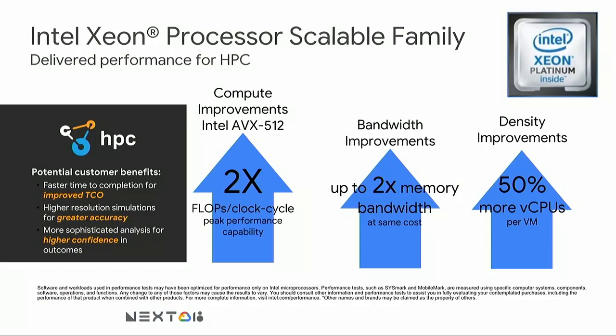So behind HPC in the cloud and behind the Google Cloud, we have the Intel Xeon Scalable Processor family. This is our latest generation, codenamed Skylake. And we drove a lot of innovations into this processor specifically to meet the needs of high-performance computing workloads. They have very broad benefits, but HPC was one of the main drivers.